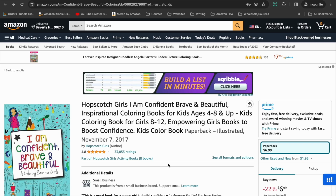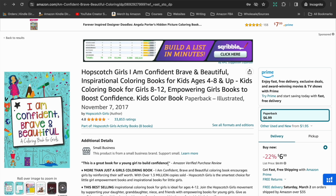The book brand that I'm about to share with you now is pretty amazing because they have been able to sell well over 1 million copies of just one coloring book. So let's take a look at this book and how they did it. So this is the coloring book here. I Am Confident, Brave and Beautiful, a coloring book for girls. So a coloring book for young girls under the age of 12.